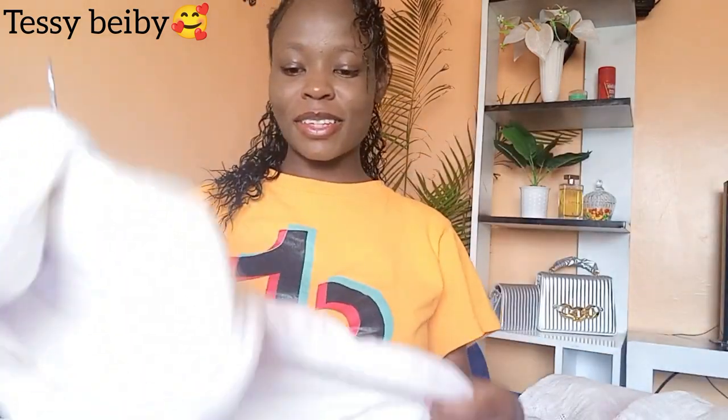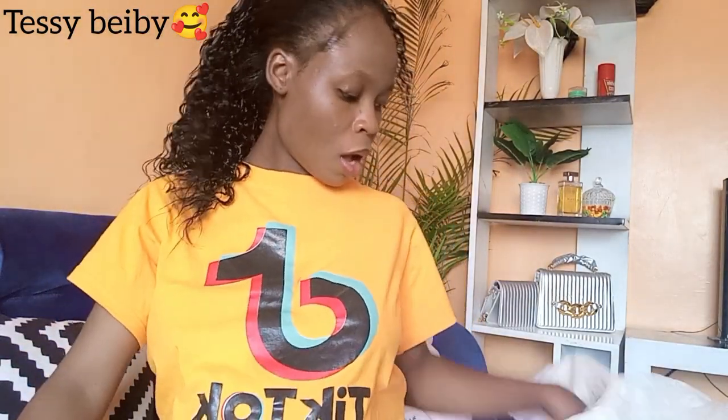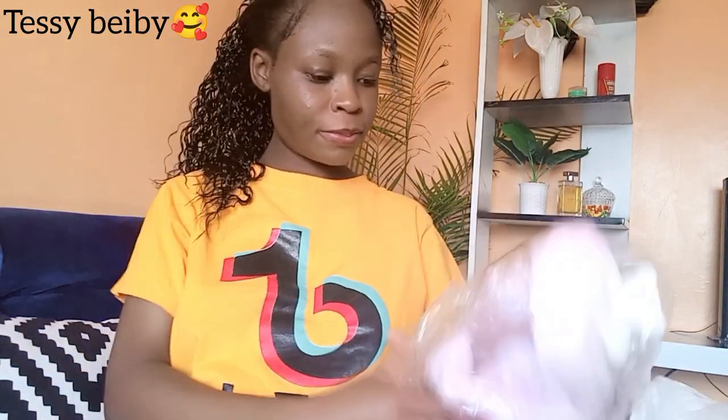Okay, the second thing is this, another romper. The heavy one was going for 1200. This one is a fleece one. I don't know if you can see it. Oh my god, it has so much light. A fleece one for 550. I bought three of them.